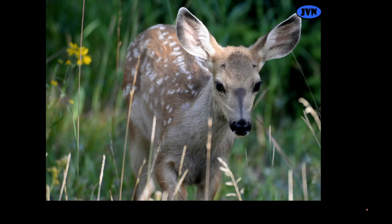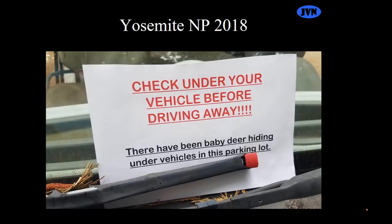But this is a time when fawns are very vulnerable. Earlier in the year, they're hiding. At this time of year, they're up and feeding and they're eating solids, but they're still pretty slow and they're still pretty naive. It's the early part of the spring when you come across those fawns that look like they're completely helpless.